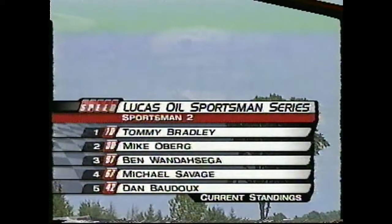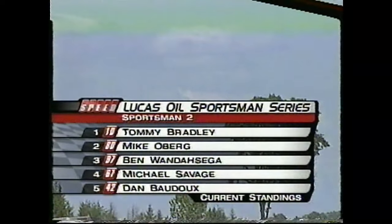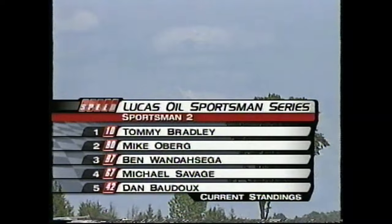And that slowed up Savage so much, it just messed up his momentum huge, and Juan de Siga got around Savage as well. And I would guess that Savage has about 50 pounds of dirt on his lap right now. So Bradley leads it, Sportsman 2, Lucas Oil Sportsman action here at Bark River.